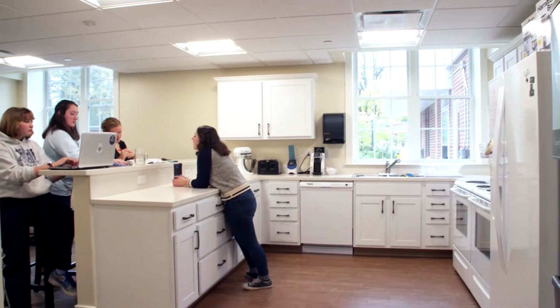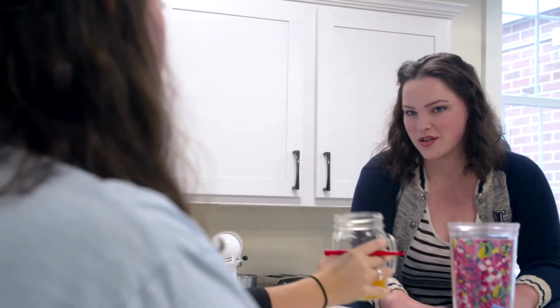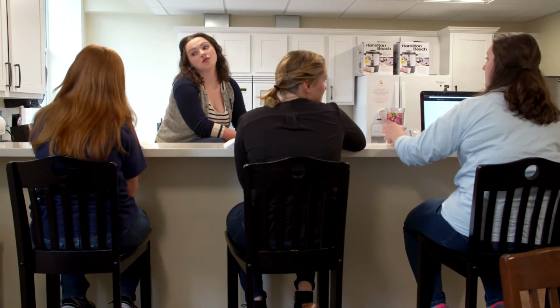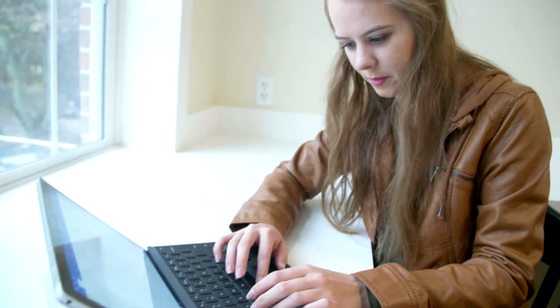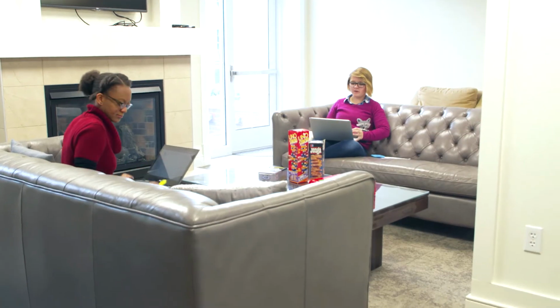So we really paid attention to increasing our community spaces because we realized that we need not only social community spaces, but areas for students to study because it's a challenging school and they wanted places to really gather and learn together.